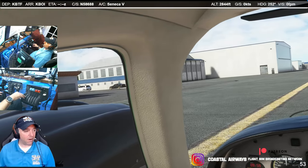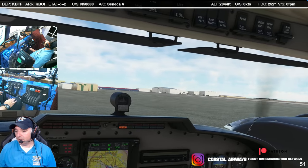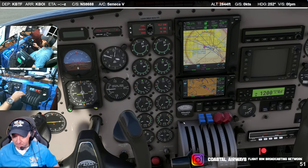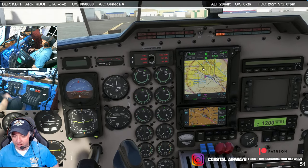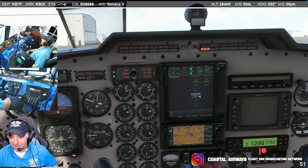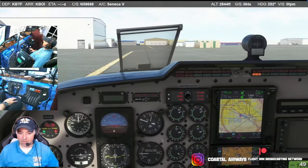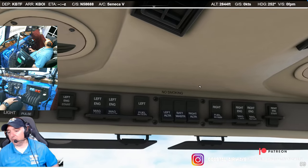It's good enough right there. We got GA parking all over here. All right, brakes coming on. Let's go ahead and shut down the... just going to keep the RPM about 800. And I'm going to shut off the stupid Morse code. Okay. Once that's done, we're going to go throw this on standby. That's it. So what did we burn? We burned 36 gallons of fuel.